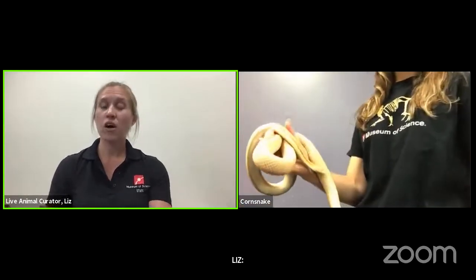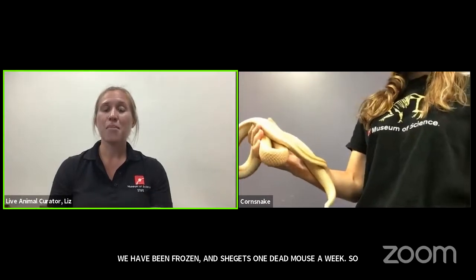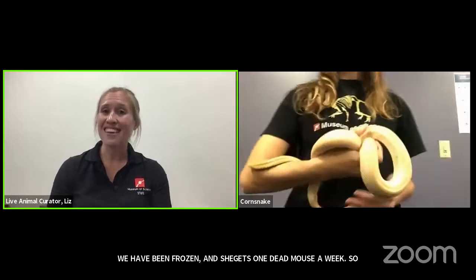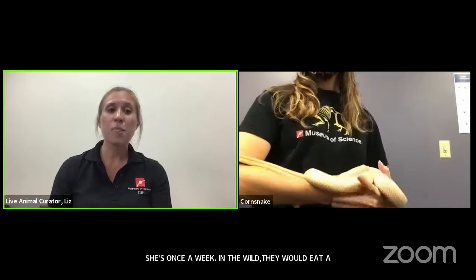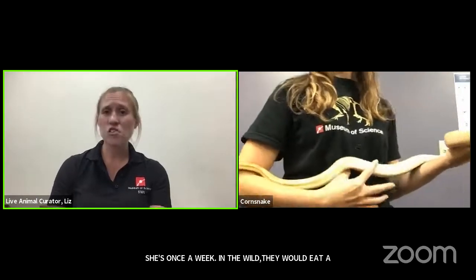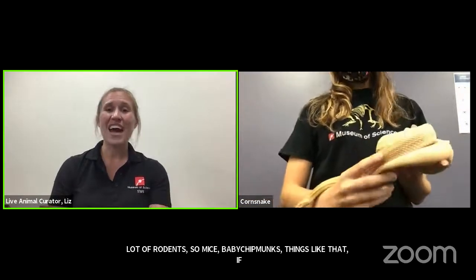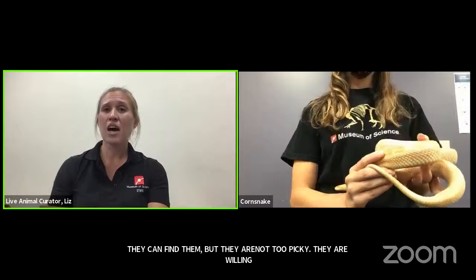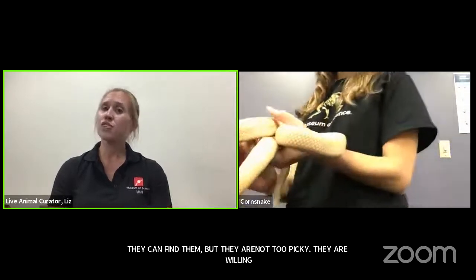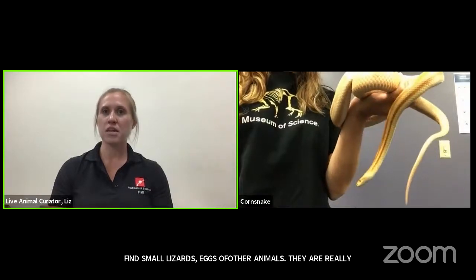In the wild, they would also eat a lot of rodents. So definitely mice, maybe baby chipmunks, things like that, if they can find them. But they're not too picky. They are willing to eat amphibians. So if they can find frogs and toads, they could find small lizards, eggs of other animals. They're really not too picky. They are strict carnivores. So it's always going to be another animal that they're going to be eating.